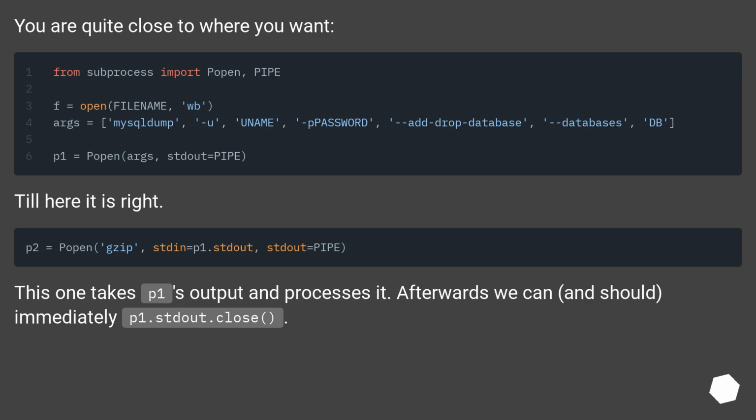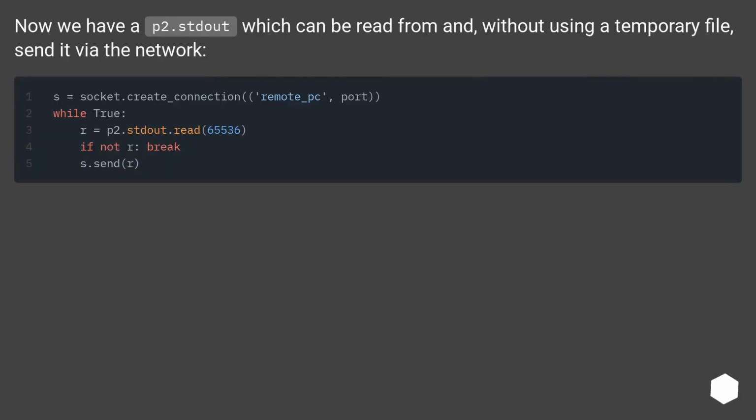This one takes P1's output and processes it. Afterwards we can, and should, immediately P1.stdout.close(). Now we have a P2.stdout which can be read from and, without using a temporary file, sent via the network.